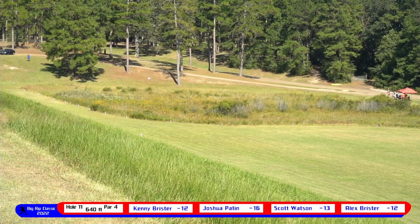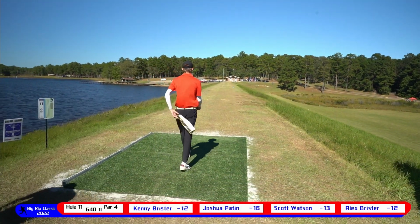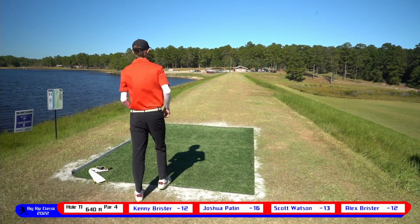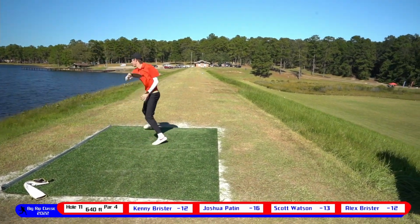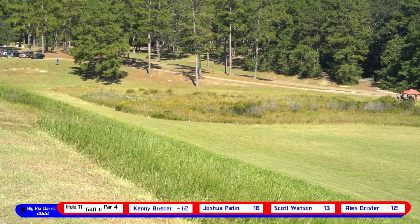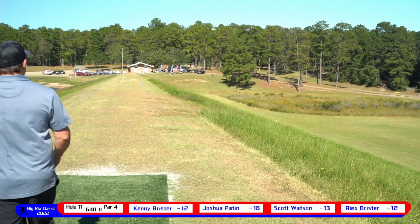Scott looking to lay up, electing to lay up short of the OB, given the distance on the upshot. Yeah, I like that play. He's just securing good footing. When you lay up to that spot, you're guaranteed solid ground for your upshot and approach.